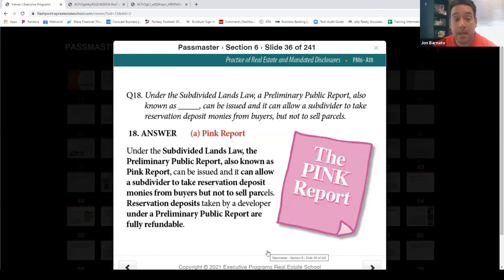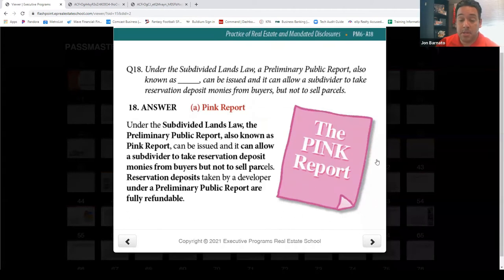That allows them to take deposits. So if I'm a builder and I'm going to build homes and sell these parcels, once I get my preliminary report, now I can start advertising to the public and I can collect deposits from people who want to reserve a lot for me to build them a home. Make sense? But I can't sell it to them until the final report is done. Any questions on that?